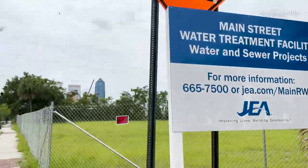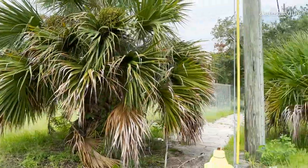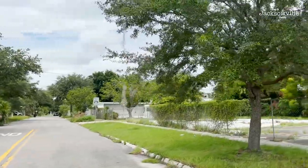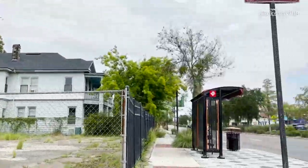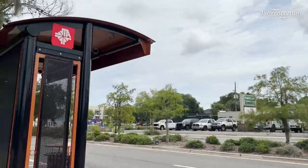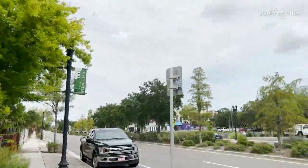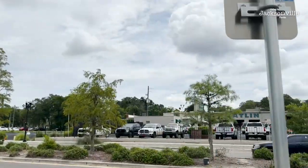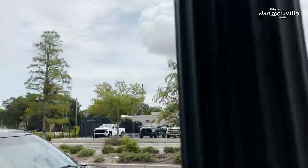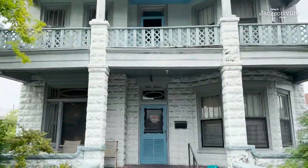So it looks like they're doing a Main Street water treatment project going on, JEA, which is our electric company here in Jacksonville, Florida. You'll hear a lot about them if you choose to move here. So we're just, like I said, walking and talking, showing you some sights. Here's the bus stop right here. One of the businesses down here downtown, Catlin, established in 1919, so it's been around forever. Here's a home right here, right on the main drag.